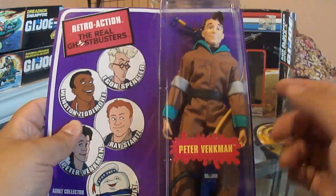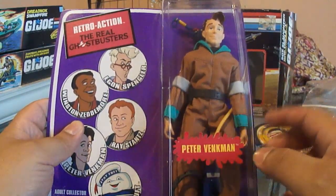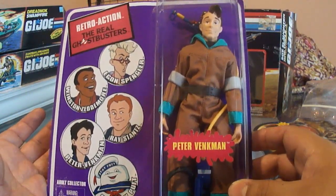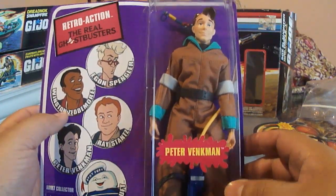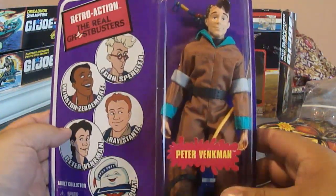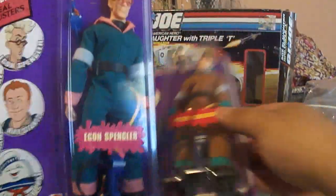And the only reason is because I do plan on collecting this Ghostbusters line. It does resemble the old 1970s Mego, but really has no relation to the Mego toy line. It is manufactured by Mattel, and I really like them. I think they're really cool. I have this one, Peter Venkman, and also I have Egon Spengler.